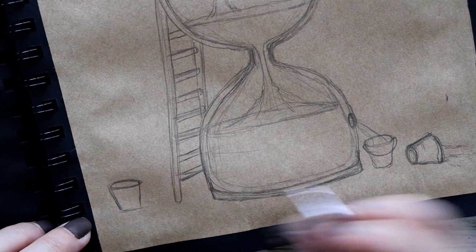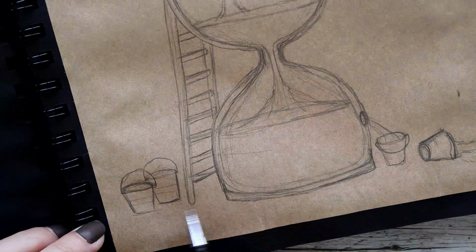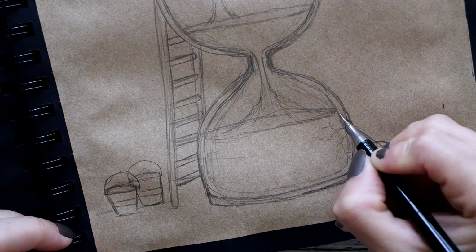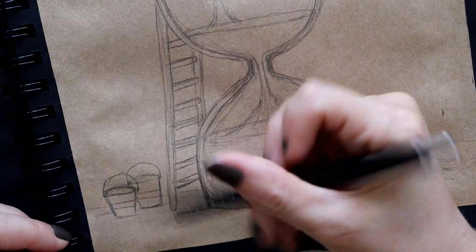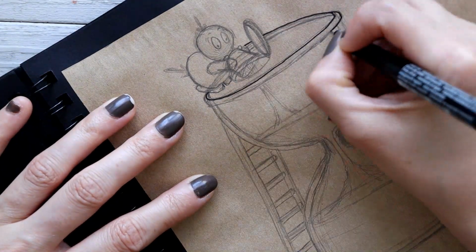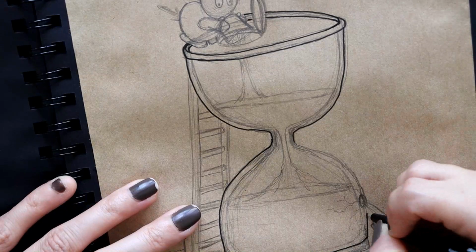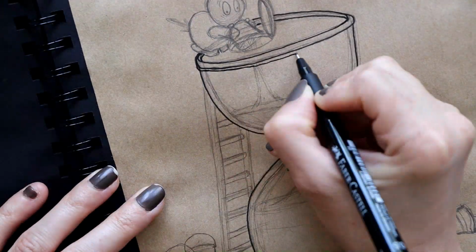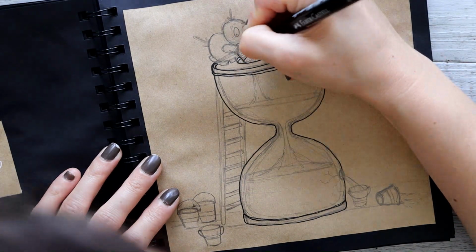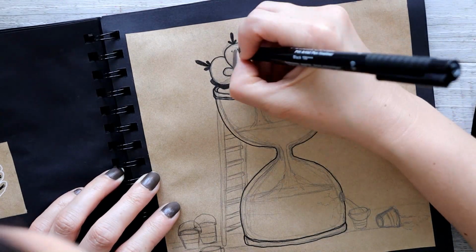So this one is a very deep and dark one. It's just of a hope that he can keep up his agility and his stamina to keep going up that ladder and filling this hourglass so his life doesn't end and time itself does not end. So all hope is resting on this poor little creature trying to keep everything alive and going. So that is that for this piece.